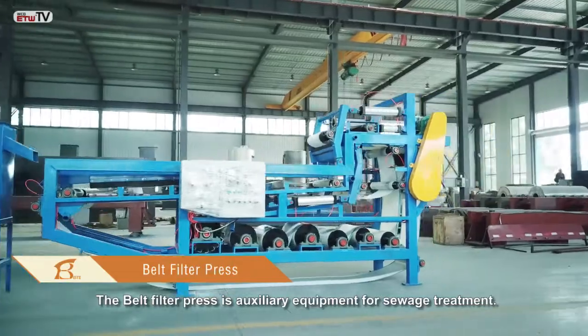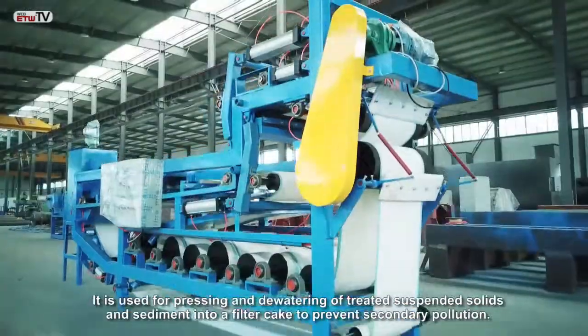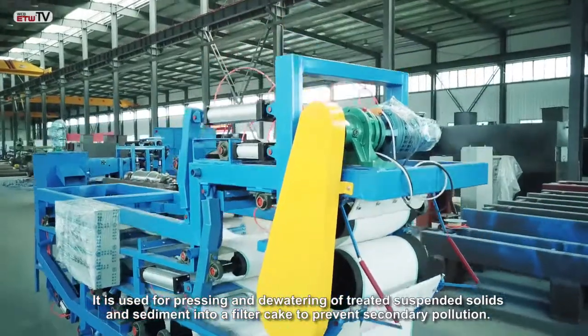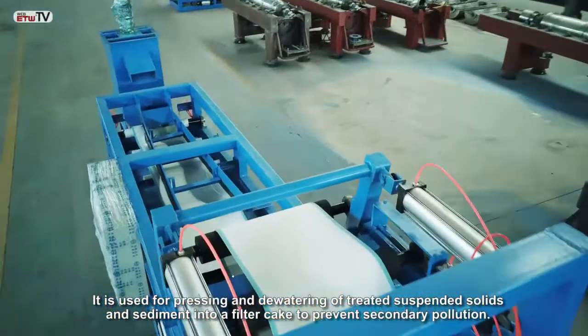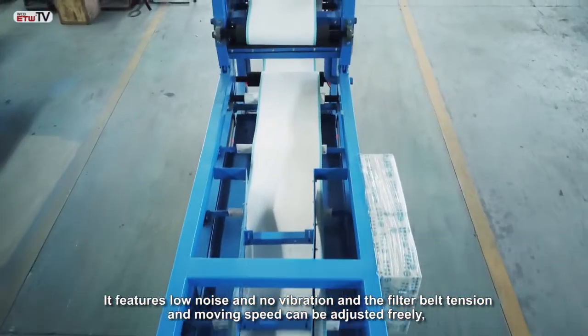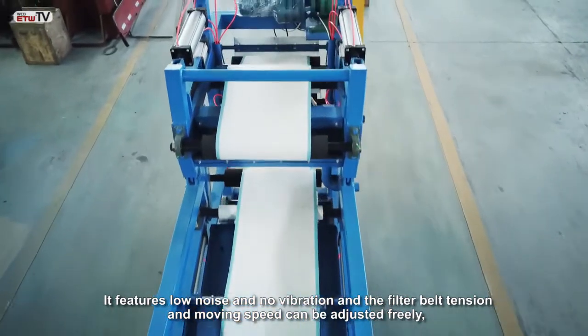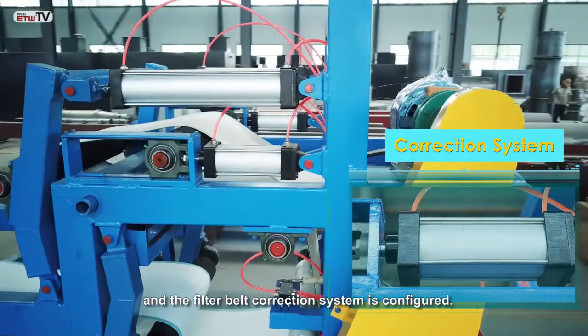The belt filter press is auxiliary equipment for sewage treatment. It is used for pressing and dewatering of treated suspended solids and sediment into a filter cake to prevent secondary pollution. It features low noise and no vibration, and the filter belt tension and moving speed can be adjusted freely, and the filter belt correction system is configured.